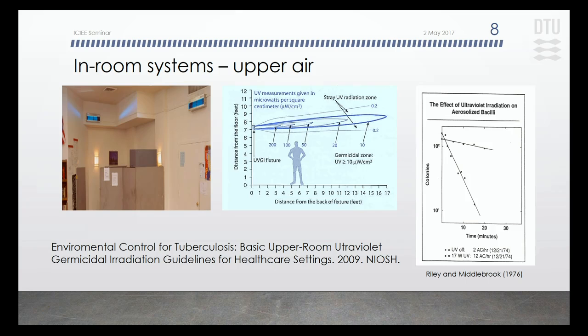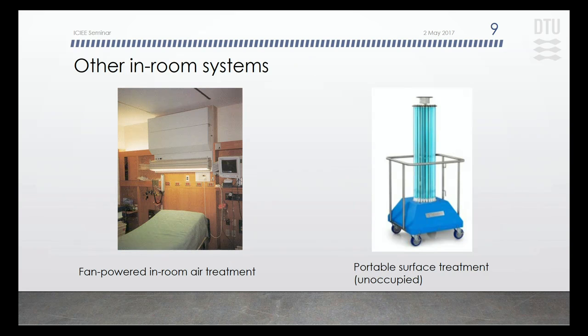And this has been applied for a long time with a fair amount of evidence in the field and in the laboratory that it works. One small example here is the Harvard School of Public Health experiment from the 1970s, Riley and Middlebrook, where they estimated that the effect of upper air UVGI could be the equivalent of 10 air changes of ventilation in some circumstances. That's illustrated by the differences between UV and non-UV reduction of microbial population in the figure there on the right.